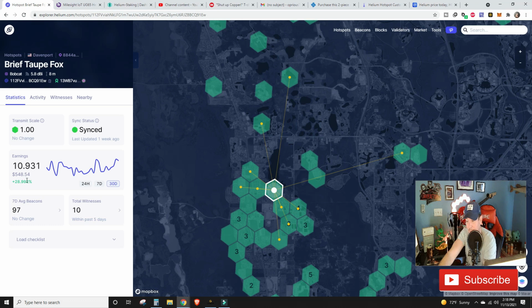So that's sitting at $548 in the past 30 days on one miner. Remember, these miners are $500 a piece. This one's paid itself off already, which is fantastic.